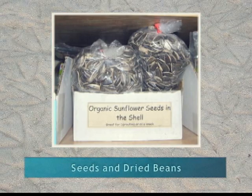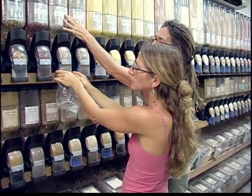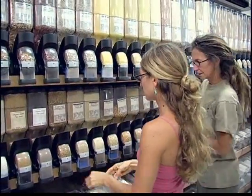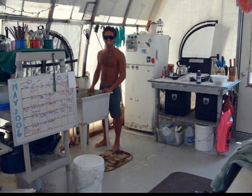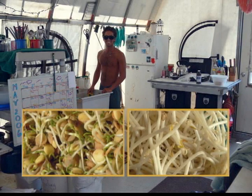Seeds and dried beans. Seeds are common food items that could germinate and spread if released into the environment. Field workers will often sprout lentils and mung beans in field camps. These seeds have been identified as ones that cannot establish themselves in the islands.